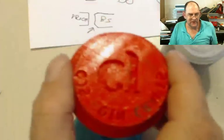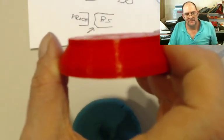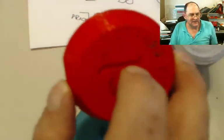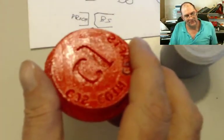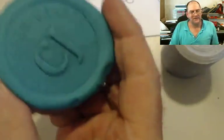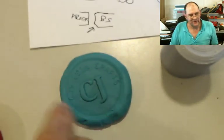Here we go. Here's a die. See how flat that is? Flat like a pancake. Flat, flatter, flattest. But anything cut into the die will be raised on the coin. If we prove that, here's a die. These are holes, gaps, spaces, designs. I press that in, and look, I've got raised devices on my coin. Make sense? And the field is even all the way across.